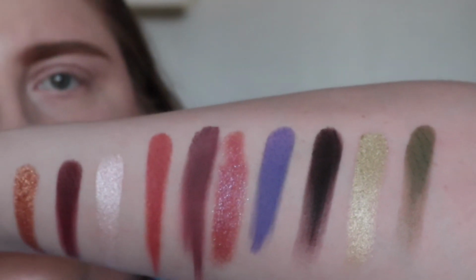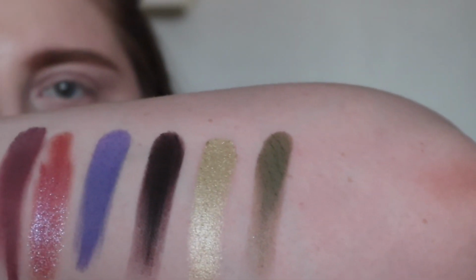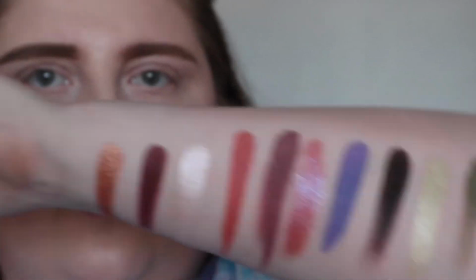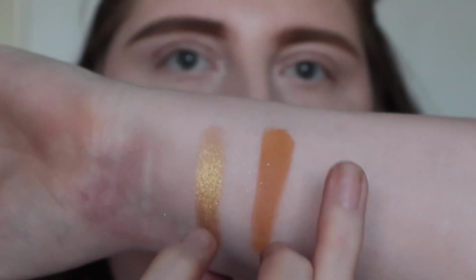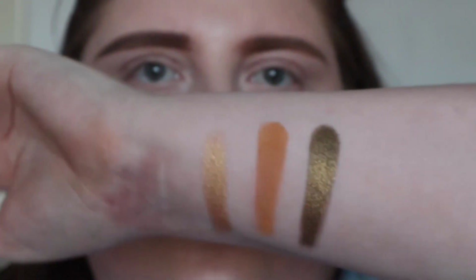Not sure, it's quite green though, it's a matte green. So that is row number 4, and that's 3 and 4 together. Spicy, Misbehave, Mistletoe. Oh, that's a beautiful colour.